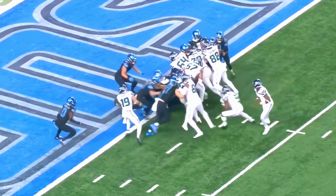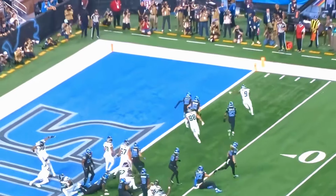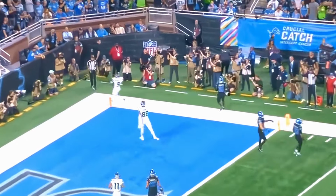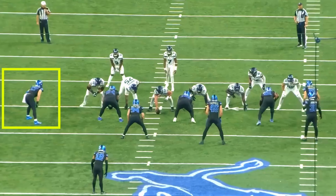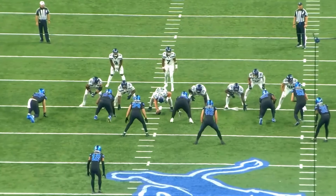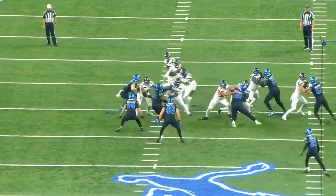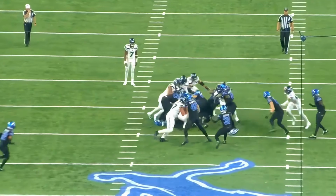And honestly, if there was better containment around the outside here, this play ends up losing maybe a yard or two as opposed to being a touchdown. This guy's an underrated run defender. Aidan Hutchinson is the type of guy that's always getting around blocks. He's always chasing plays from the backside. He's getting in rushing lanes. He causes disruption. I mean, everything this guy does is perfect from a technique standpoint.